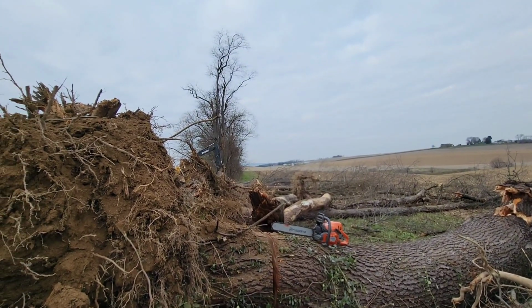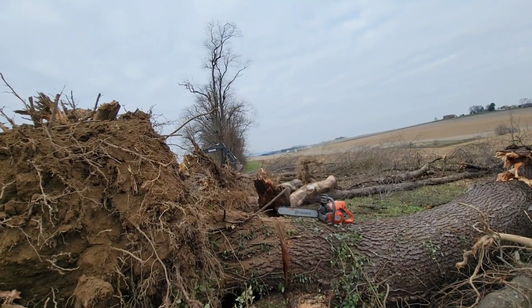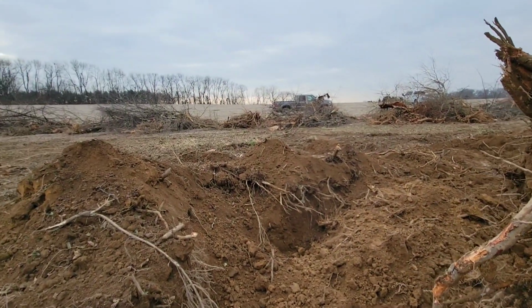So he's getting ready to knock that big tree over there. You can see a lot of dead out of that tree already. So when that goes down, it's going to crush up pretty bad. You got about another 15 minutes until you can knock it over. But the brush is back here.